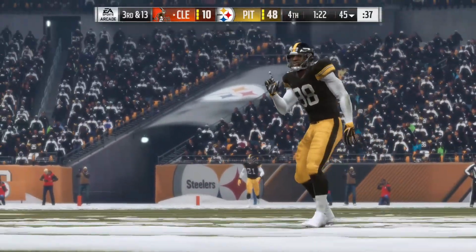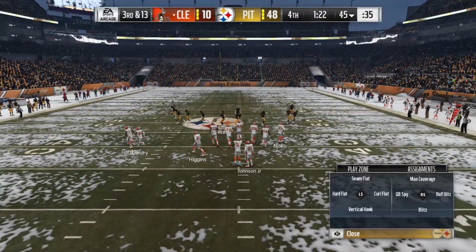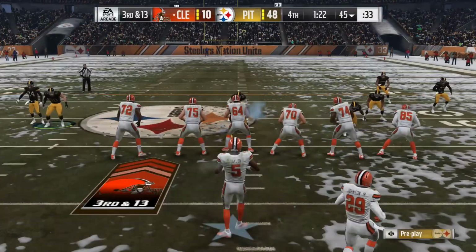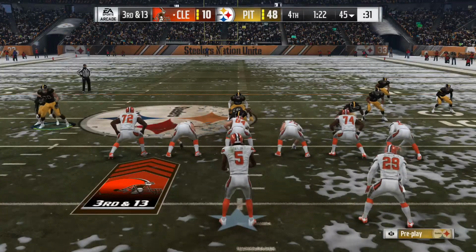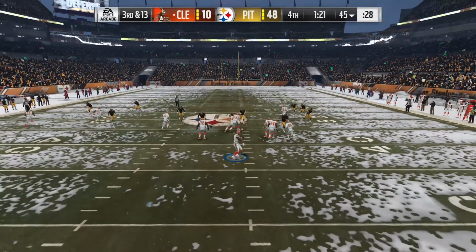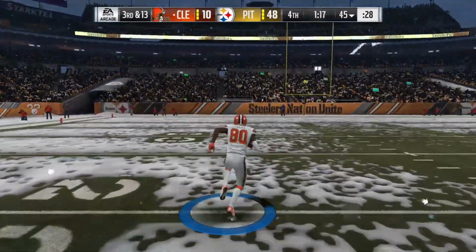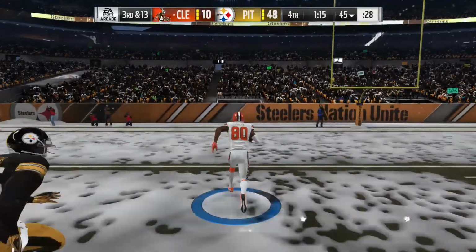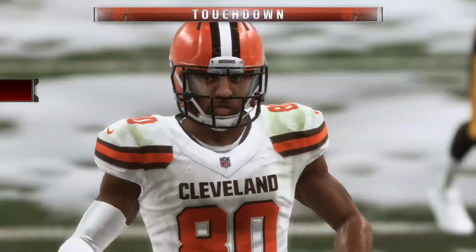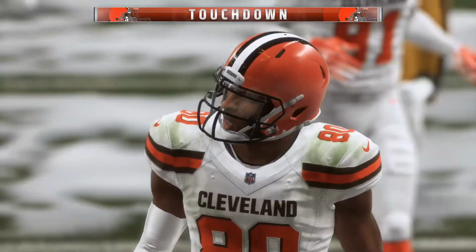On 2nd down, Taylor's throw incomplete. And incomplete here, so a little razzle-dazzle on that one, but they couldn't hook up, and it's 3rd down. Throwing on 3rd and long. Taylor. And he's got his man. That's Landry. And he's across for the touchdown. Too little, too late, but he does get in for 6.